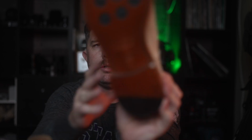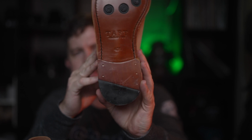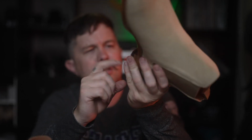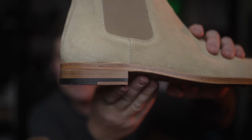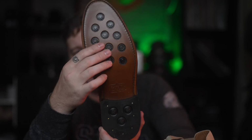Yeah, the Tafts are certainly a little bit thicker leather, a little more firm. The bottoms are all but identical. They're both rubber with the sole bumps, and then this has the leather into basically a hardened rubber sole. Kind of an interesting look down there. And then this guy is the all leather with the rubber sole and heel pad.